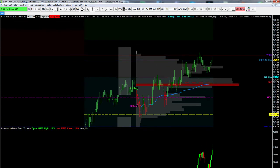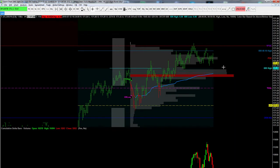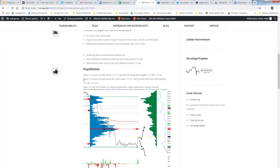And again, hypo 1 for me, I was not able to play it because I hadn't had the trigger, and here it was already too close to the target area. So this was okay not to search for the long, but it was stupid to go with the short because I didn't see the sign. Okay, nothing to do. I decided then to go for my analysis and wait till maybe hypo number 2 is played later.